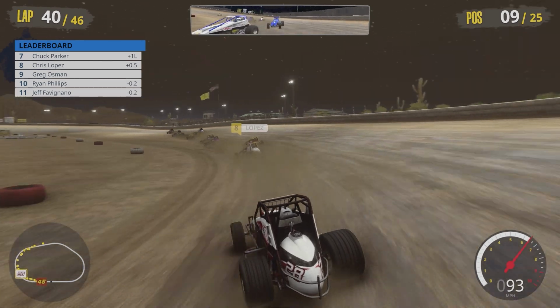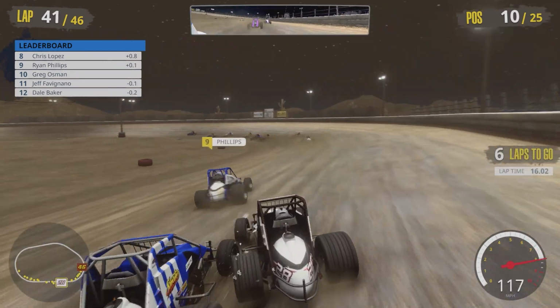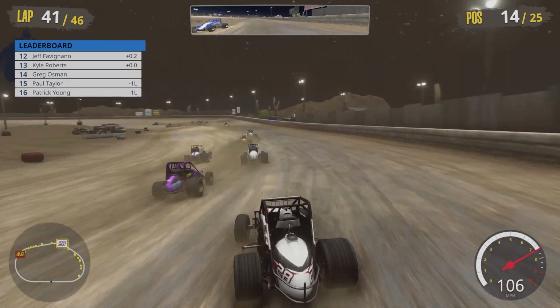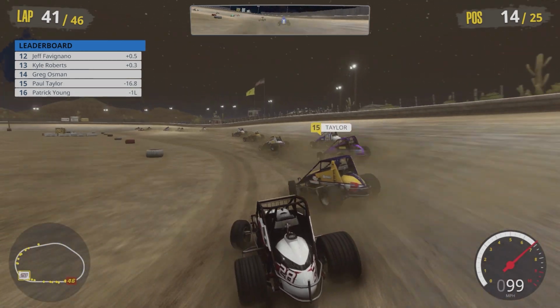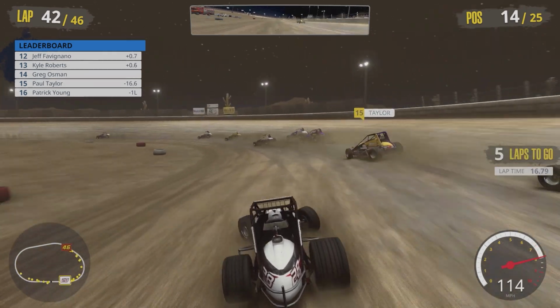That was a terrible corner. It is time to go. Oh my goodness. Lots of heavy contact there with Fabiano. We are dropping anchor again. That is not what I wanted at all.